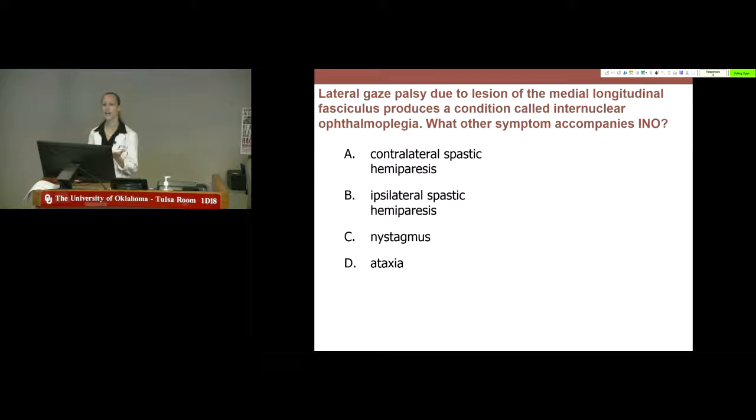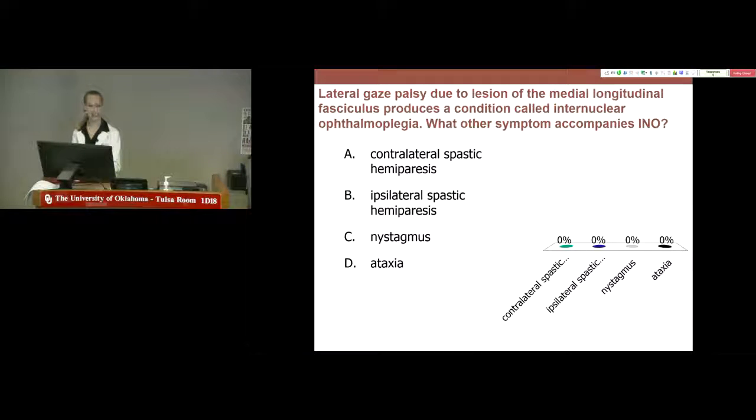All right, so lateral gaze palsy due to a lesion of the medial longitudinal fasciculus produces a condition called internuclear ophthalmoplegia. What other symptom accompanies internuclear ophthalmoplegia? We just said it, so hopefully we can reinforce it. I think we did a good job on that. And why do we get nystagmus with that? What is in that MLF? Vestibular circuitry. And whenever we mess with the vestibular system, what do we screw with? Eye movement. So we end up with nystagmus, all right?